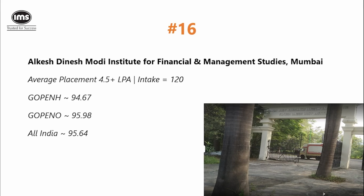In terms of cutoffs, the open home category cutoff is around 94.6, and for open outside home it is 95.9, or nearly 96 percentile. For all India, again the cutoff is around 95.6.